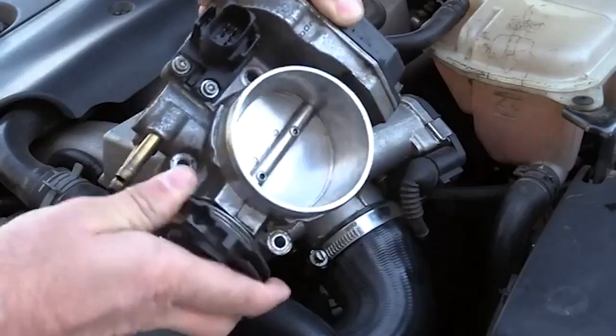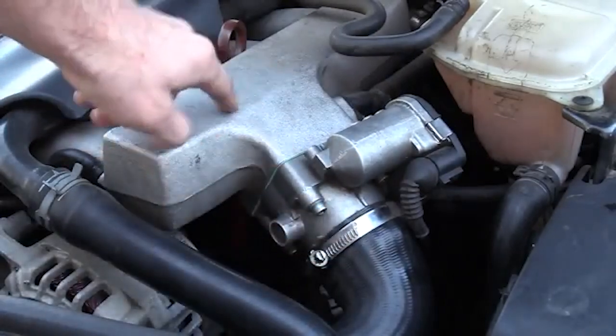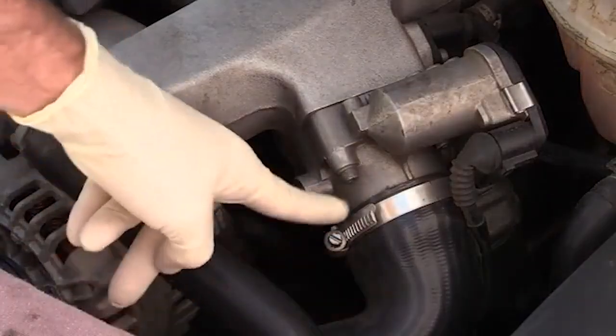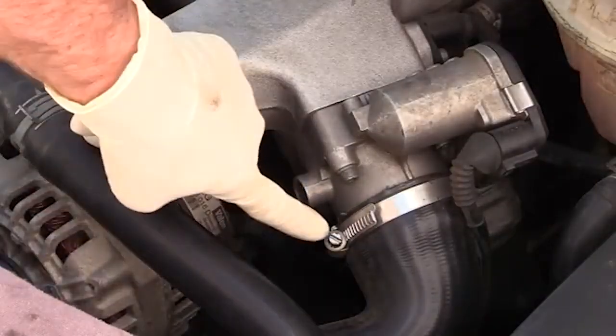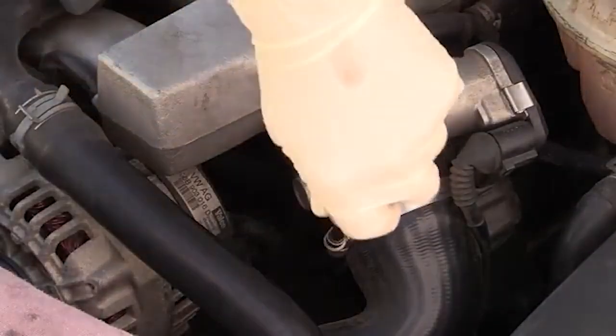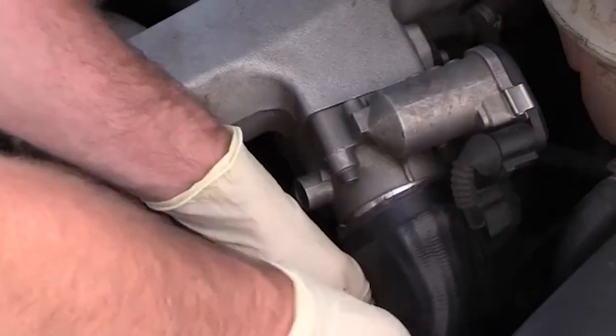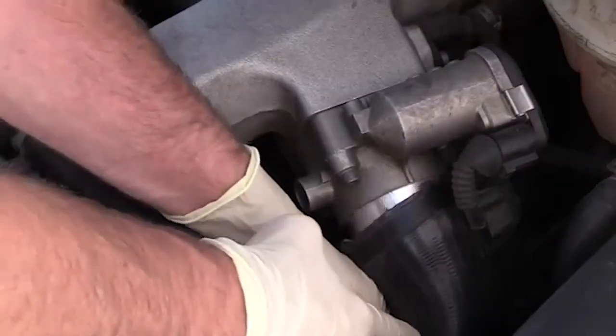Cleaning or replacing car parts doesn't have to be a complicated task you can't handle at home. Let's start with the throttle body. It's typically found between the air intake and the intake manifold. First, loosen the clamps and remove the air intake tube to access the throttle plate. Don't forget to disconnect all the electrical connections to the throttle body.